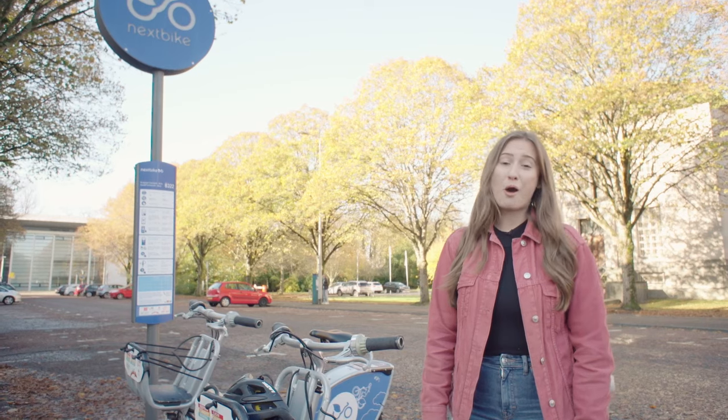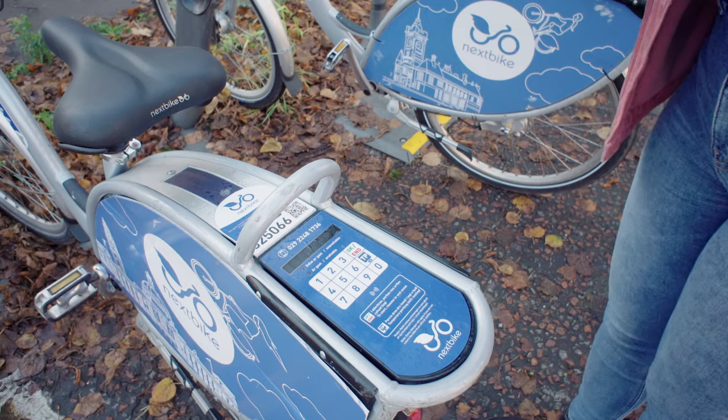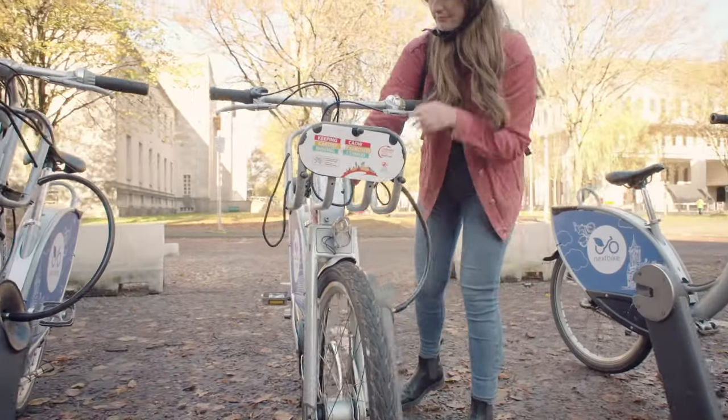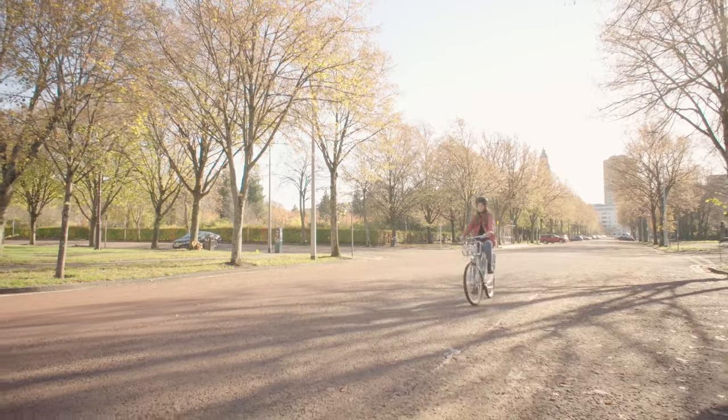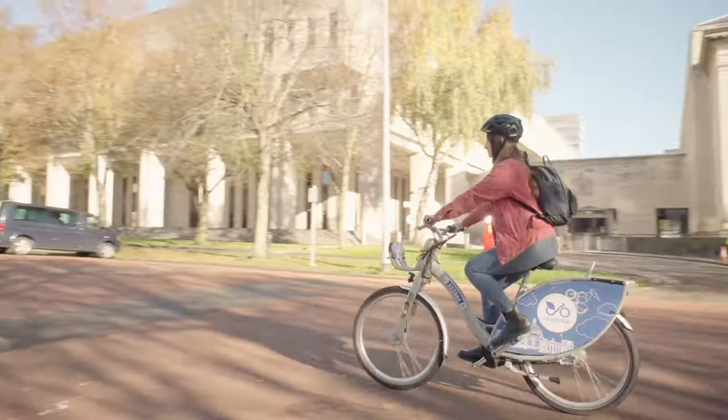Whilst Cardiff has all the perks of being a capital city, it is still small, compact, and easy to get around on foot or by bike. It is just a couple of minutes walk to the city centre, but Cardiff also benefits from Next bike facilities. As a Cardiff University student, you can get the first half hour of your journey for free.